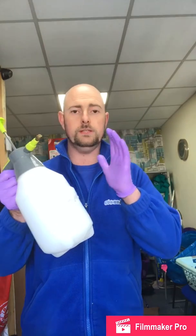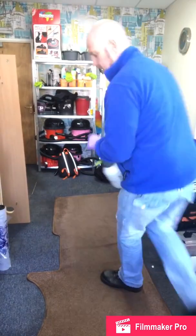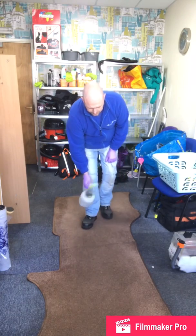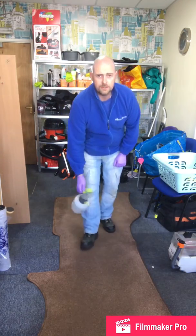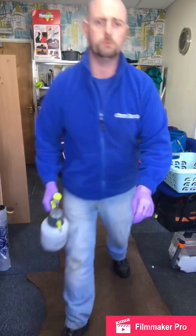So what we're going to do is, first of all, treat it with the deodorizer, which is a special deodorizer which neutralizes animal urine, damp smells, anything like that. So we'll pre-treat it first. We make sure we generously cover this now. What we'll do is leave this sit in here for a couple of minutes. I'll do the same with the one over here.